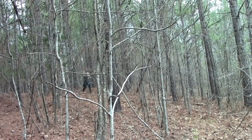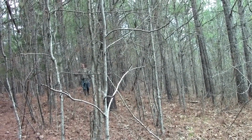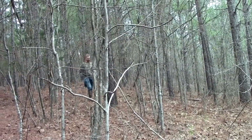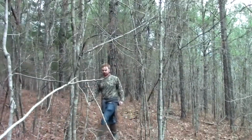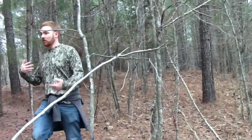What you confused about? This is the logging road on top of the high hill. Yeah. That we used to access. Right. From the old... Remember we crossed that creek earlier? Mm-hmm. I know we're on the right side.